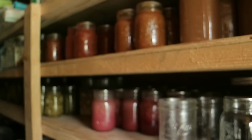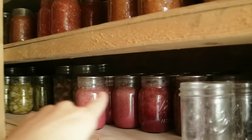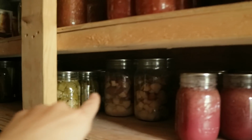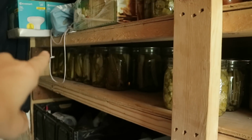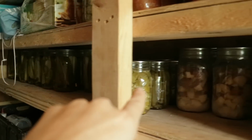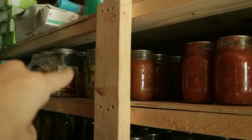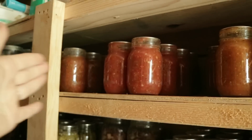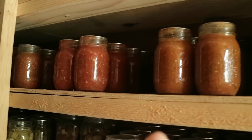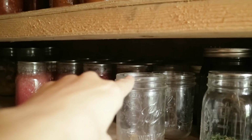Okay, so this is what I have done so far this year with preserving. This is jams and apple butters here in this section. I've started putting up some of our potatoes in jars, and down all that way it's all pickles and some pickled green beans and things. Then up on this shelf, a few more pickled items. These are all salsas, and I actually have them sorted by mild, medium, and spicy over here. I've just started putting away applesauce, and then some of it I turned into apple butter.